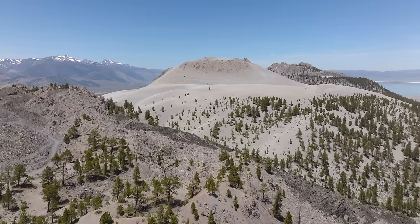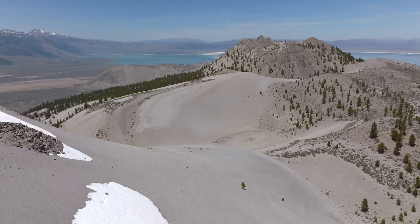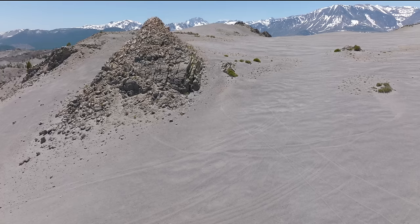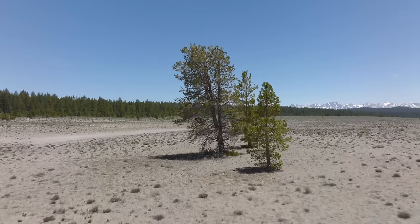On our way, we passed the Mono Craters, the first of several volcanic formations we'd be seeing on this trip. These particular volcanoes have a history of explosive eruptions every 250 to 700 years, with the last one around 600 years ago.